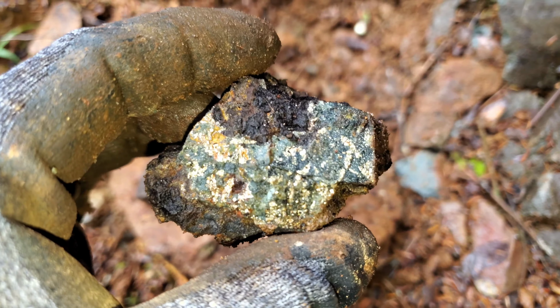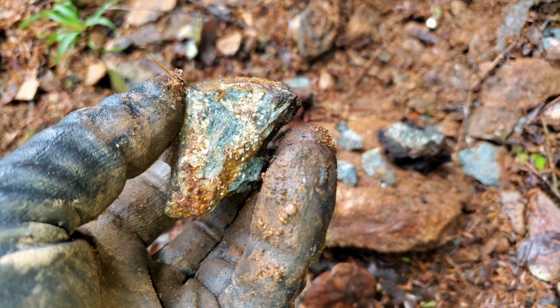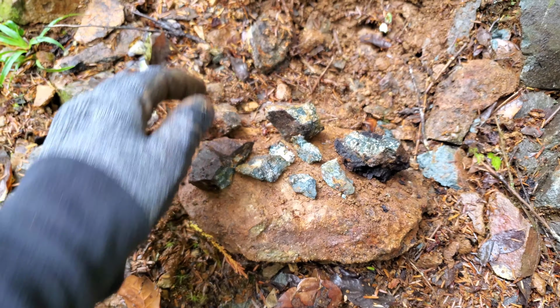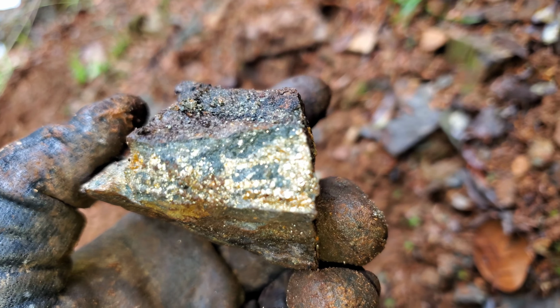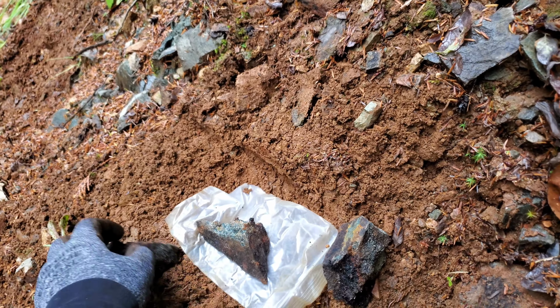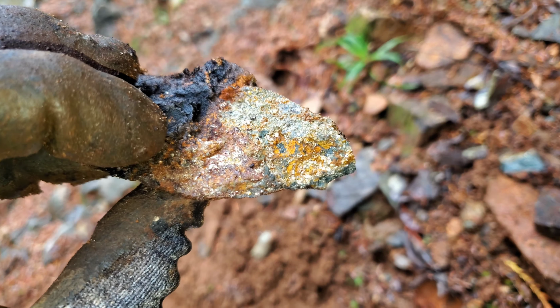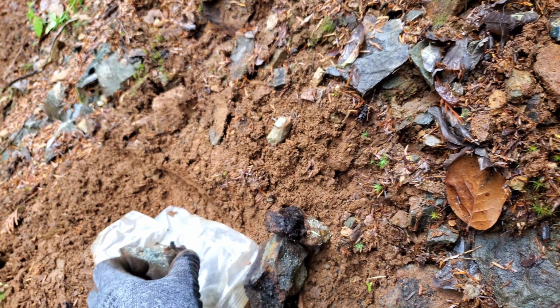So there's definitely some kind of vein structure here. It'd be nice to take a big chunk of this outcrop out and dig down a bit and see what we got there. A few more samples. So you got definite sphalerite in there. Quite a decent amount too.